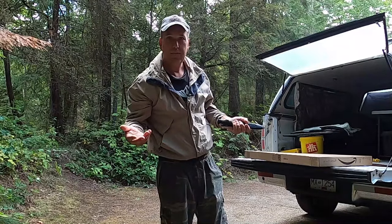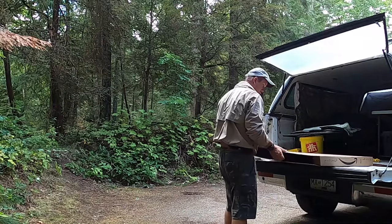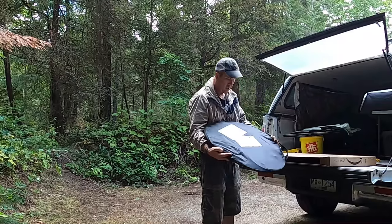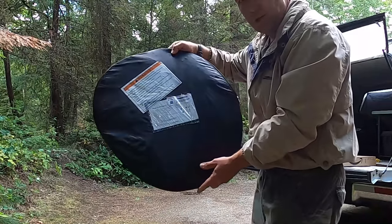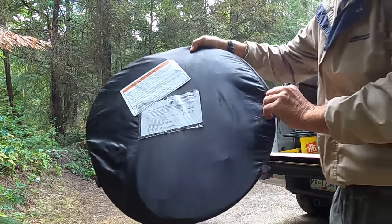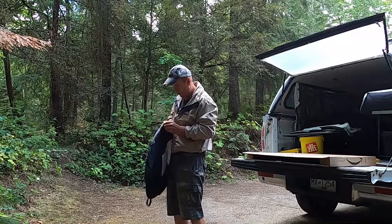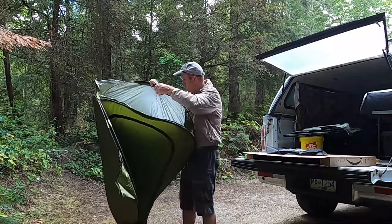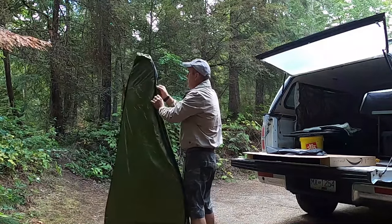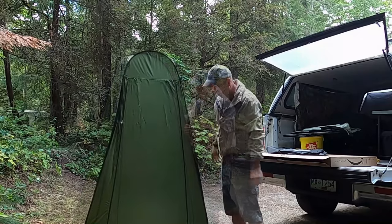First thing I'm going to set up is a little pop-up shelter used for shower or toilet facilities. Comes in a nice pouch. Pop-up privacy tent. Let's see how easy it is. Looks pretty easy with the instructions here. We'll check it out. There you go, that was easy.